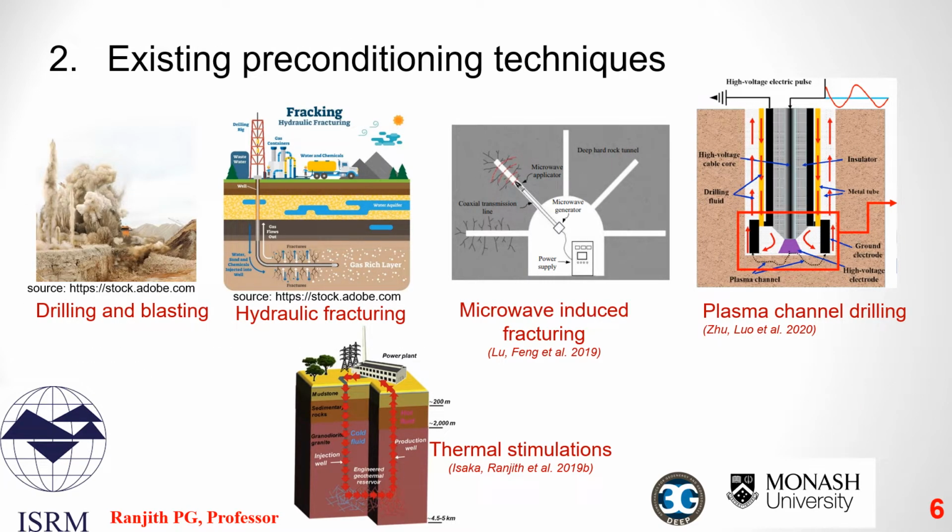There are 5 mainstream rock preconditioning techniques available to the industry. They are number 1, drilling and blasting, number 2, hydraulic fracturing, number 3, microwave induced fracturing, number 4, plasma channel drilling, and number 5, thermal stimulation. We will look at all these preconditioning techniques in details in the next few slides.